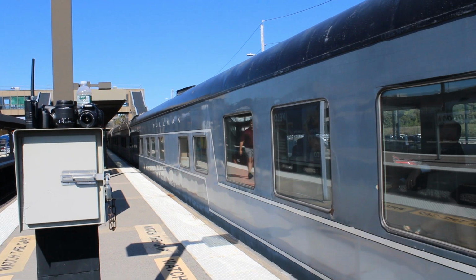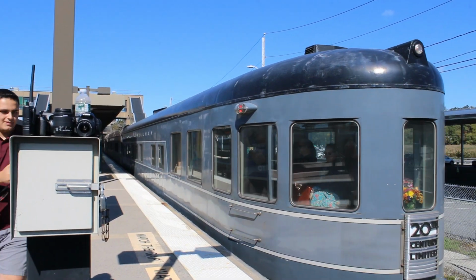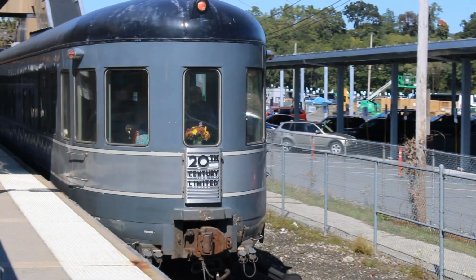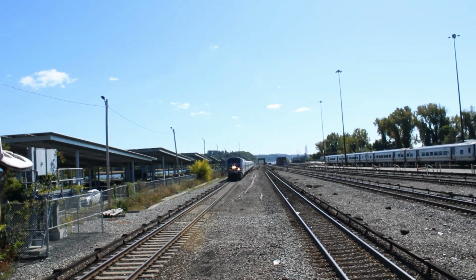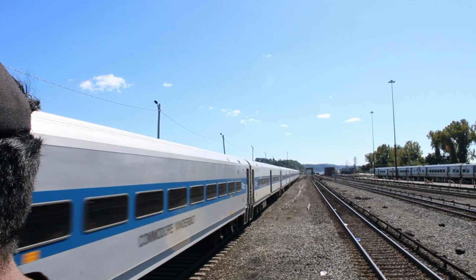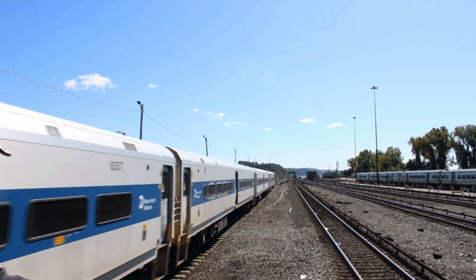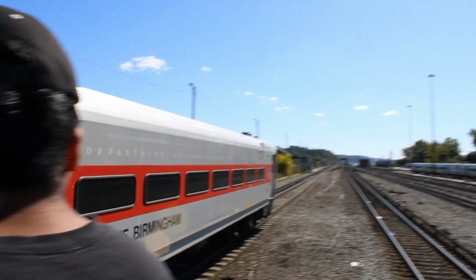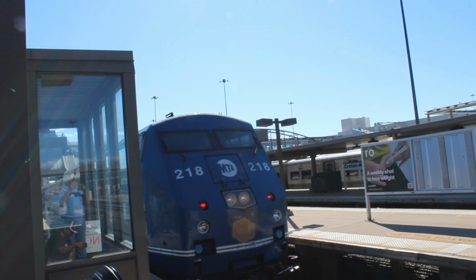I want to see this car with the near control. That's pretty cool. Station. And then the Penn Central here. I don't think he's stopping. That one's gonna leave? That one's been running all day. Oh, watch.